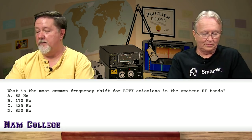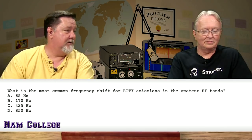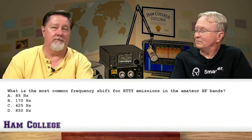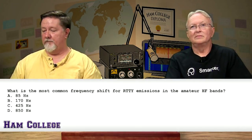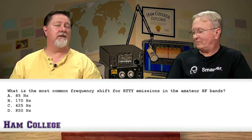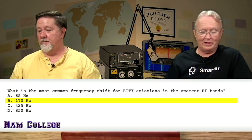I see a lot of B's coming in on the chat room, but I know the answer because it was just in my article as well. So the answer is going to be B, 170 hertz. So you're saying it's B. So I'm saying it's B. And you are right, along with everyone in the chat room.